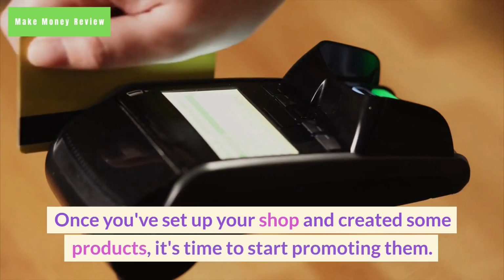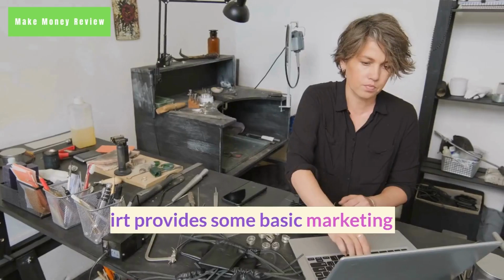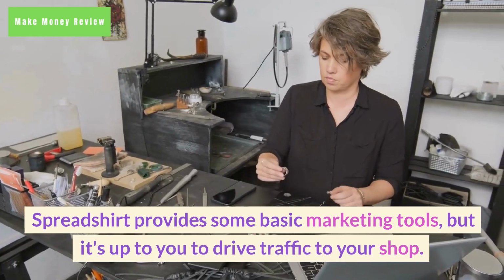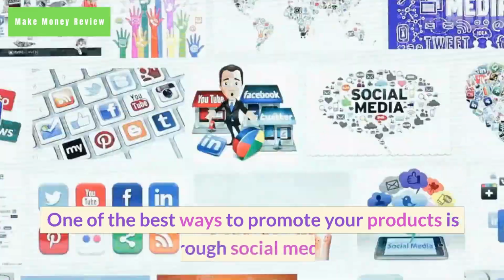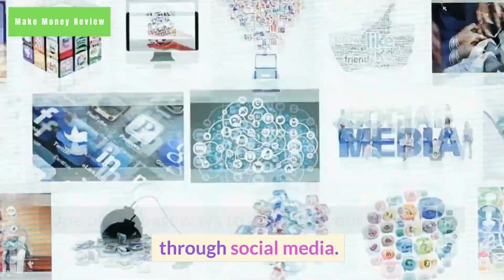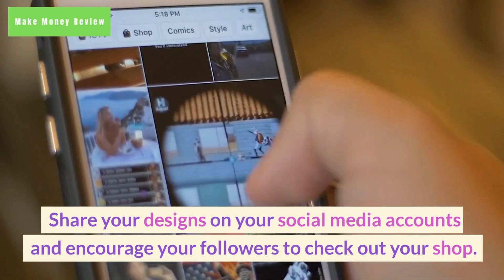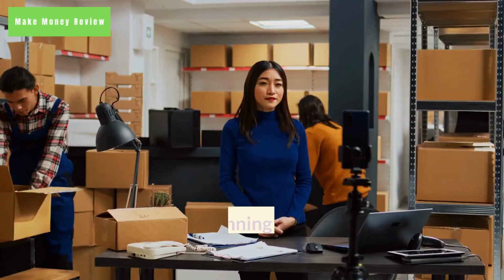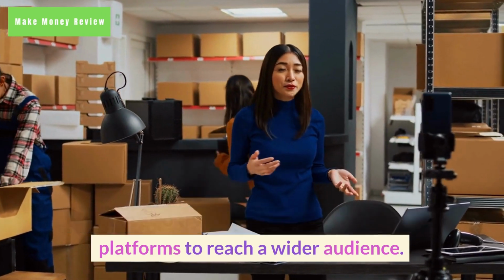Once you've set up your shop and created some products, it's time to start promoting them. Spreadshirt provides some basic marketing tools, but it's up to you to drive traffic to your shop. One of the best ways to promote your products is through social media. Share your designs on your social media accounts and encourage your followers to check out your shop. You can also try running ads on social media platforms to reach a wider audience.